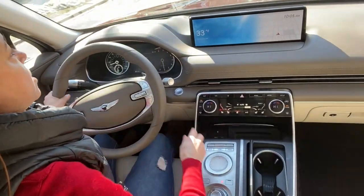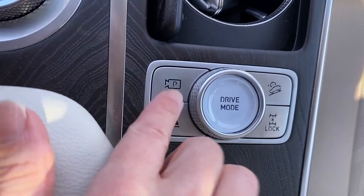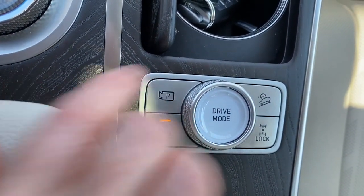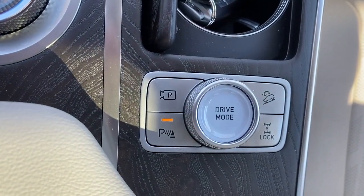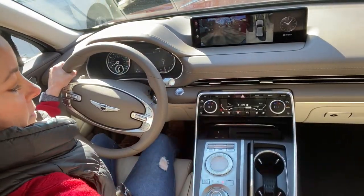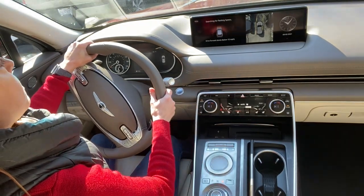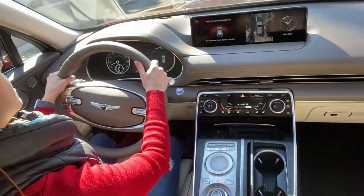So first I'm going to activate the system. There is a button that looks like a camera and has a P on it. So I'm going to press that button. It says to press the button to hold and display the camera. So drive forward below 12 miles per hour. I'm driving.